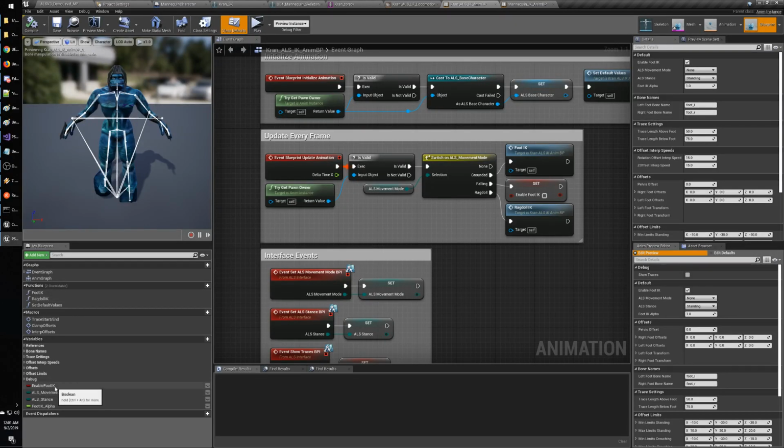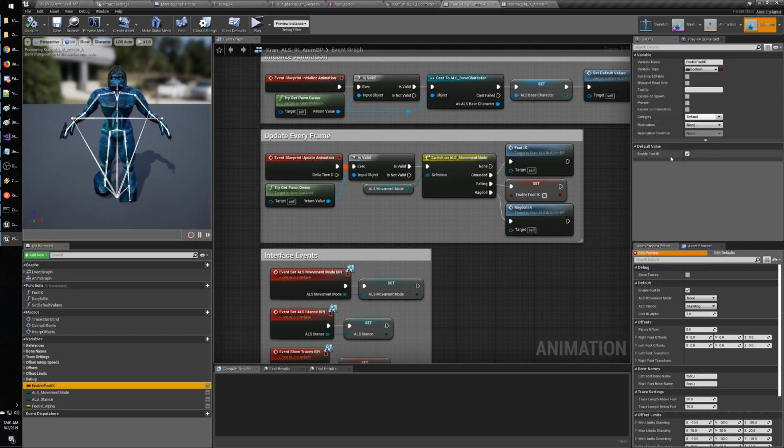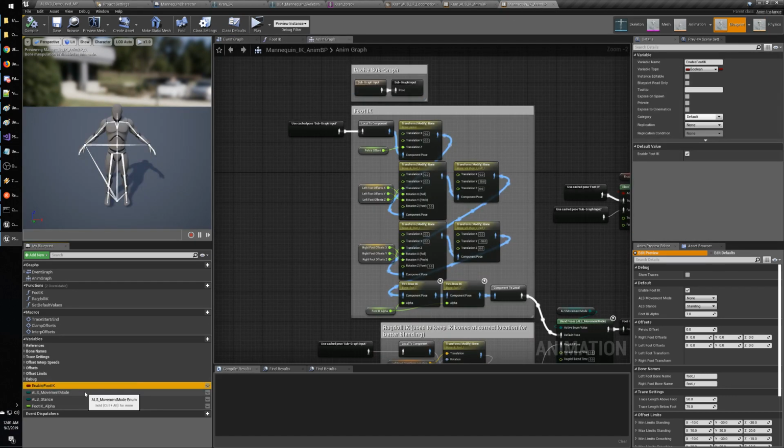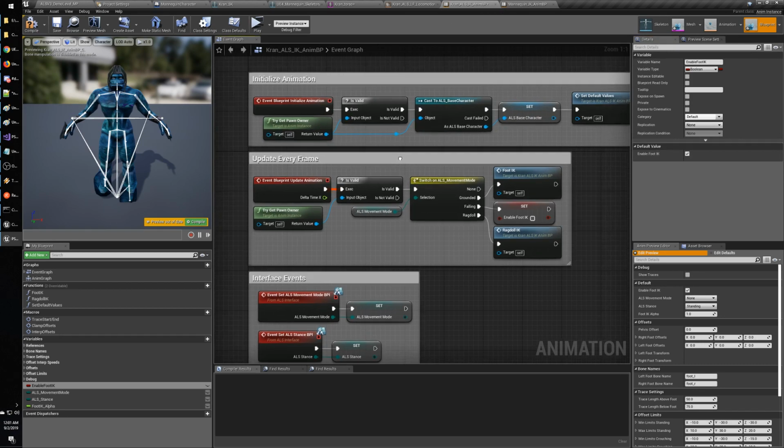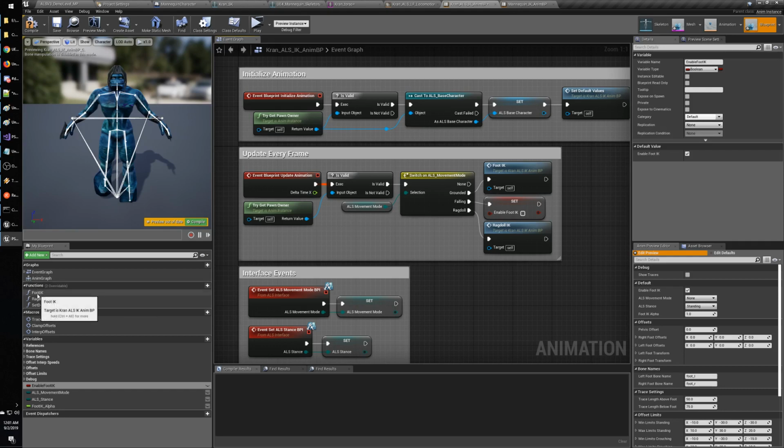There can be an enable foot IK option. Yes. So I think if I click here, my character will turn okay. You see? You see? So this enable foot IK is what is messing up our character. This one is what is making the mess. Now we will have to go inside, I think, inside the code to understand why.